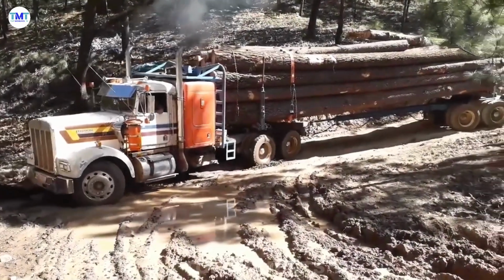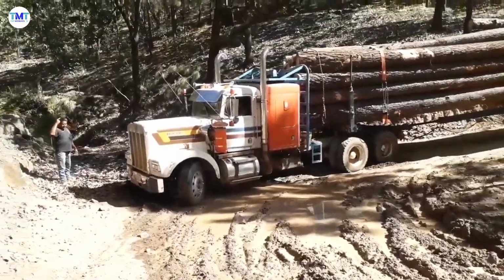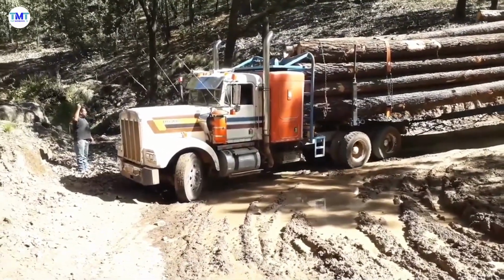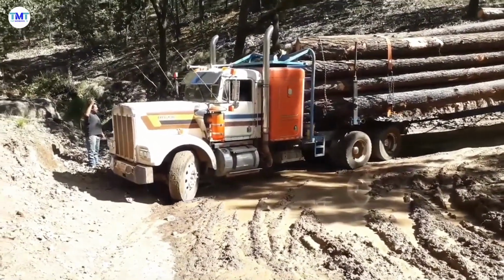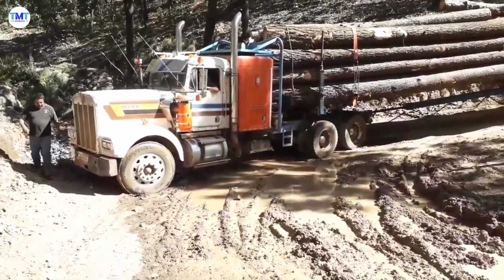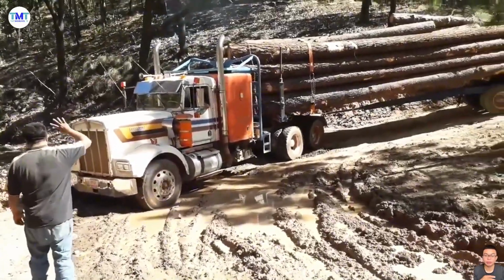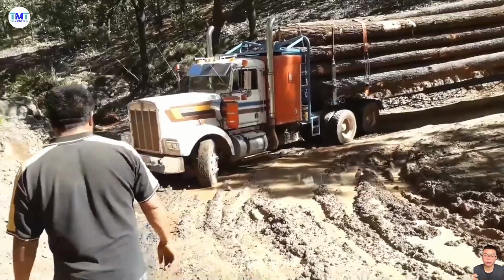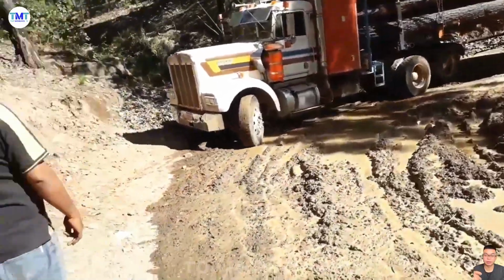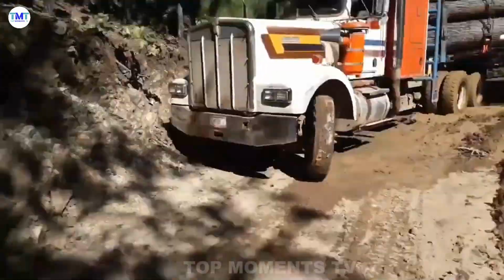A heavy truck loaded with logs trudged through the muddy road in the middle of the deep forest. The huge tires sank deep into the mud, making screeching sounds every time the wheels turned. The body of the truck shook violently as it passed over potholes and tree roots that protruded from the ground. Mud splashed and stuck to the body of the truck, making it look like it was covered in a dirty brown coat.